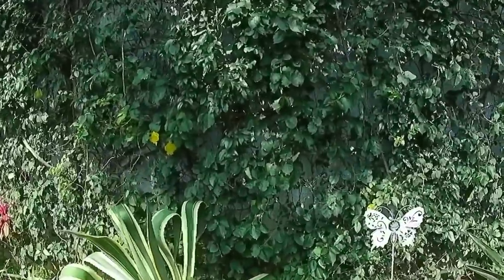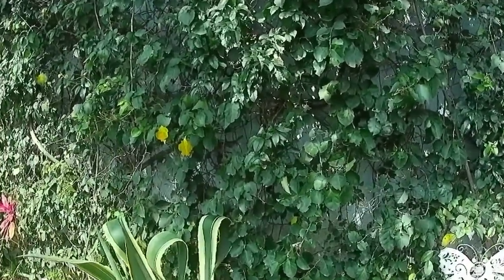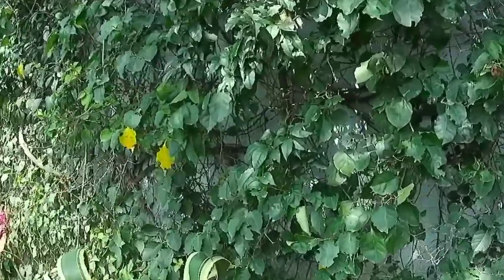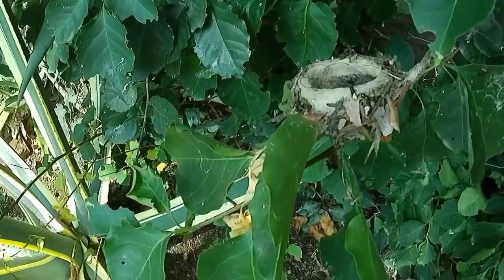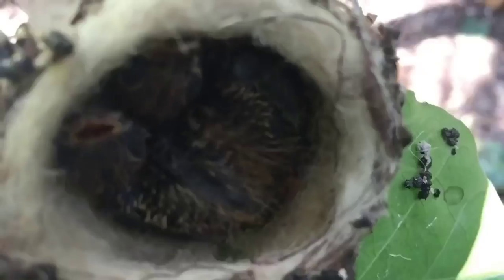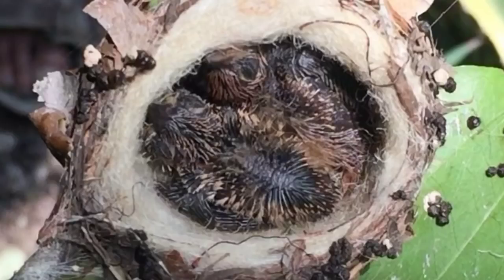I want to show you two baby hummingbirds. I couldn't get the camera to focus. Too bad. It looks like they thought I was going to feed them. They both got their mouths open. Finally got a decent still shot. They're growing. A couple of days ago, they looked like they were half that size. The eggs are about the size of an M&M.